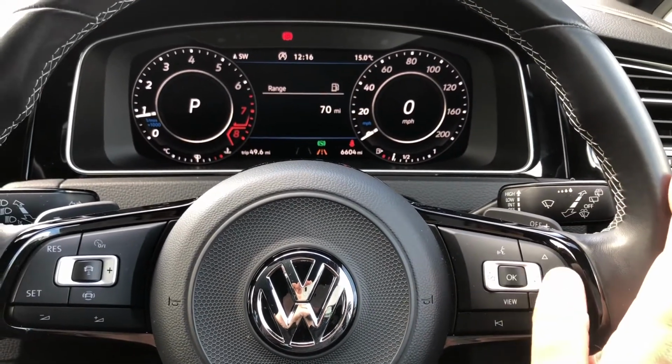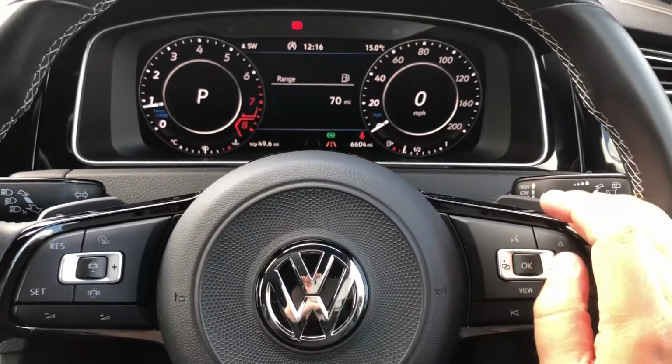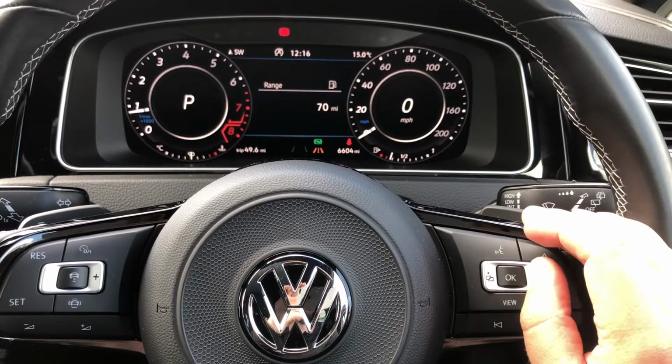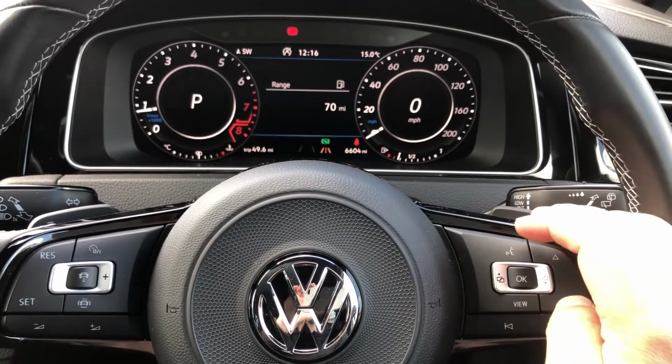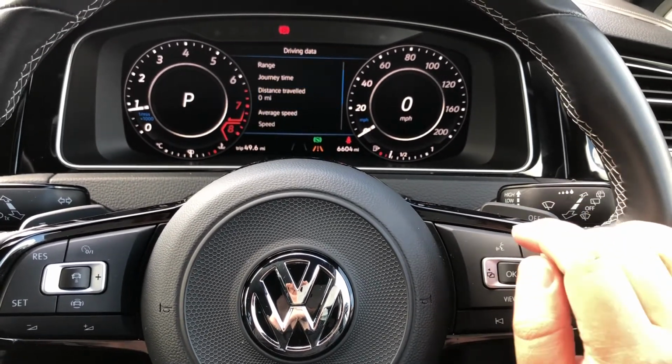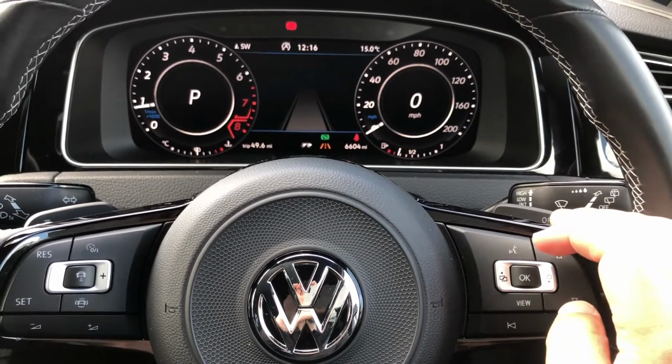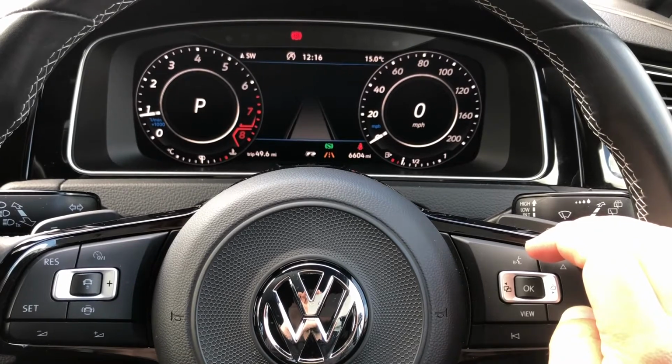As I mentioned, it's a multifunction wheel which controls the large 10-inch Active Info Display screen, which is what we call it. It's basically a digital instrument cluster. You can display a number of vehicle information such as fuel economy, range, traveling time, and there's of course a full digital speedometer.